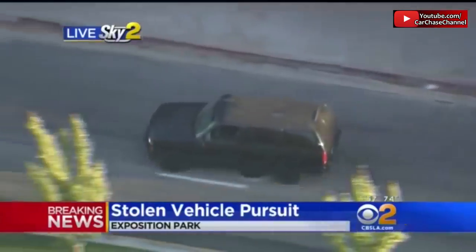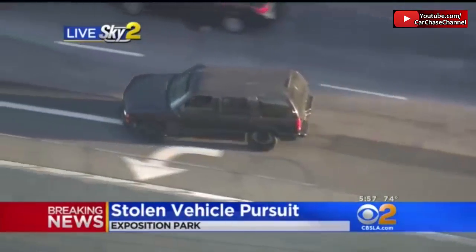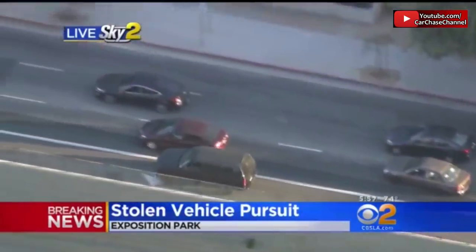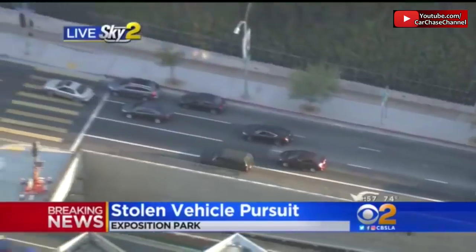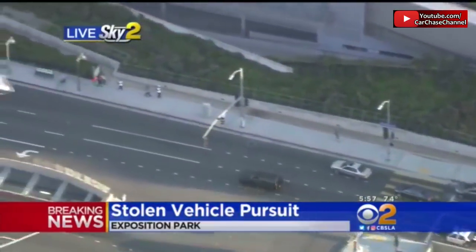Stolen vehicle, that's what we know. The driver is behind the wheel of a stolen vehicle, and he's fleeing from officers of the LAPD, law enforcement. Another packed intersection right there. He's starting to use that left turn lane as we're working our way back towards Figueroa.